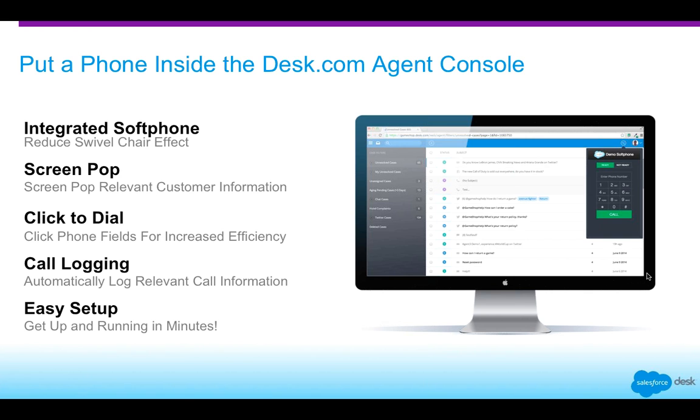So it not only makes your agents more efficient by not having to ask all these questions, it also makes the customer feel happier and feel like the agent knows them on an intimate level, right? Because they don't have to ask their name. They've called in, we can already see all of their issues. We know everything about you, right? So that's search and screen pop. A huge, huge feature. Really, really excited about it. Another one is click to dial.